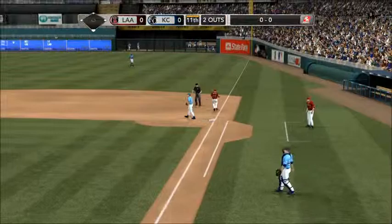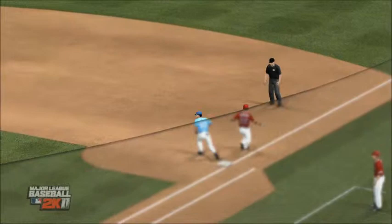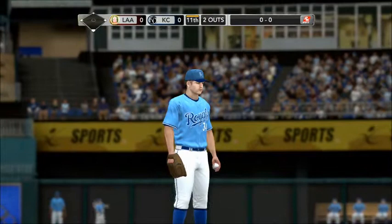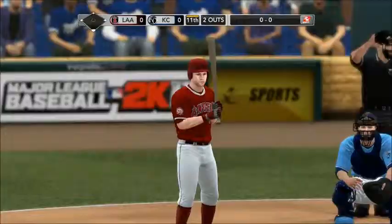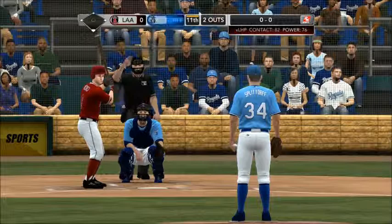Snow up now. Lined out in his last at bat. Two outs, bases empty. Here's the pitch. This one's pretty well hit to deep left center. And it's going to be Beltran. That one's grabbed. Side retired.